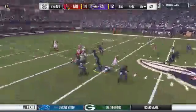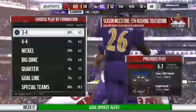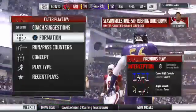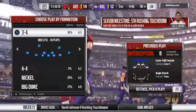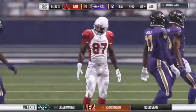Here's Brissett looking for Johnson, and it's intercepted. A great read, and it's picked off. And they have possession, and they have it at the 38-yard line. The Ravens offense getting ready now for their first possession of the second half.